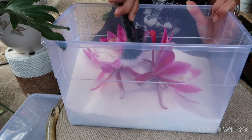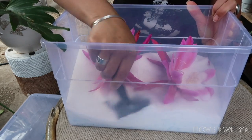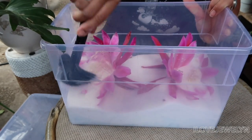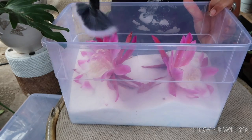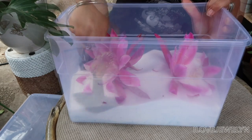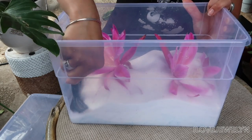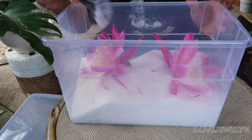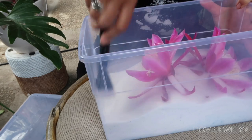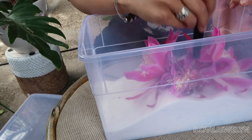And my makeup fan brush is like, look at how pretty that is. Slowly trying to get it deep under there, covering the blooms, and just in a few hours they'll start processing, and then I can lay it on its back and then cover it up. Also trying to make room for the other blooms. Covered in silica, we'll just leave it like that.